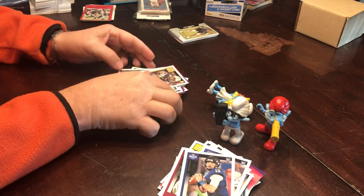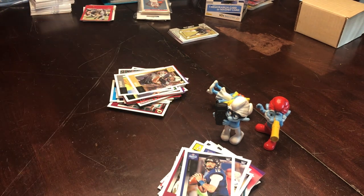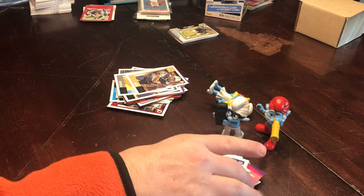Not a bad pack. Yeah, pretty neat little pack. And they had a few of them there, so they weren't completely bought up. Enjoyed it. Yeah, not so bad.